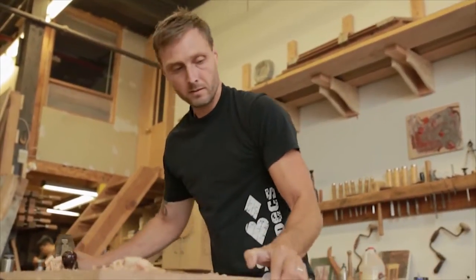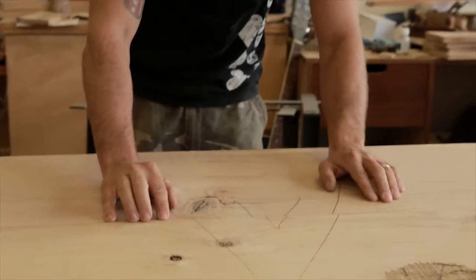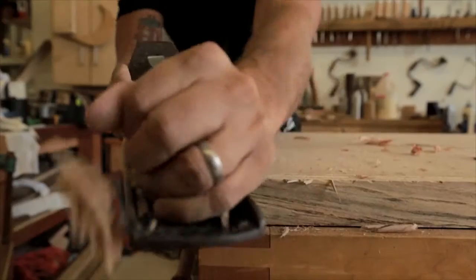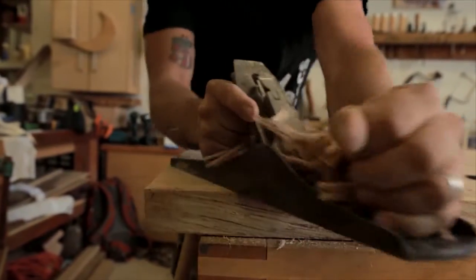So it's a lot more than just an end table. You know, there's a lot of history behind it. And that's kind of what drew me to woodworking, you know, is the story behind the wood. The material that we're getting all has a story, and you're not going to find another piece like this.